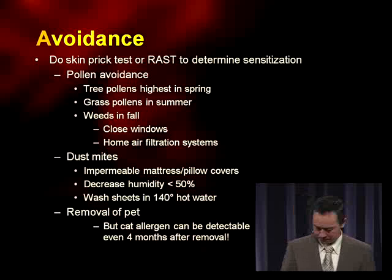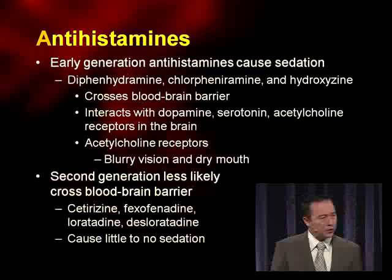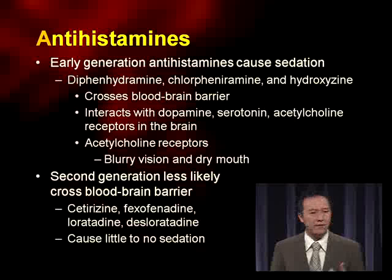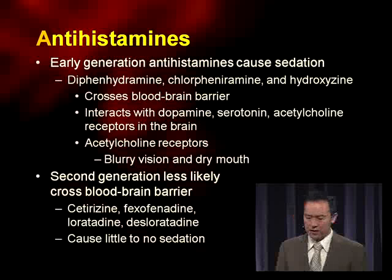Okay. All right, antihistamines are useful for treatment of allergies. Now, the early generation antihistamines cause sedation. These include diphenhydramine, the chlorpheniramines, and hydroxyzine. This is because they cross the blood-brain barrier, and they interact with dopamine and serotonin and acetylcholine receptors. Because they interact with acetylcholine receptors, you can get blurry vision and dry mouth as well. A lot of patients may complain about that.